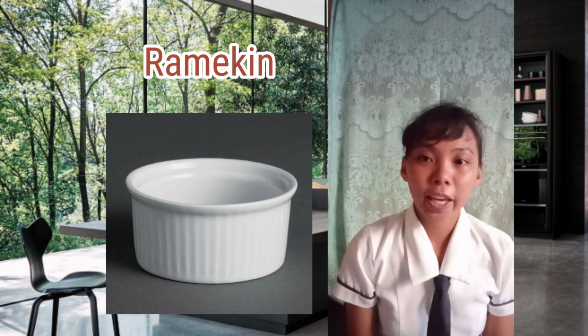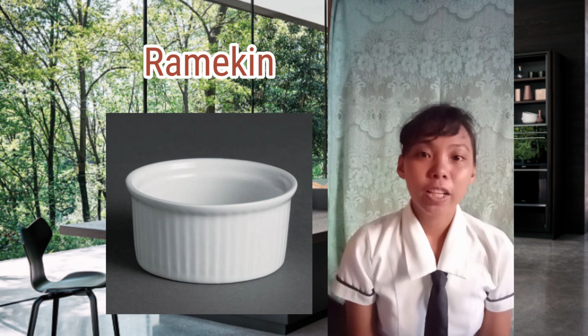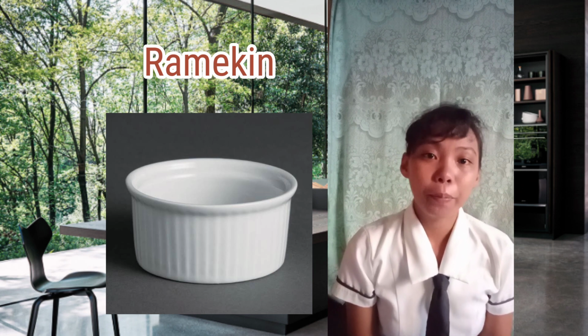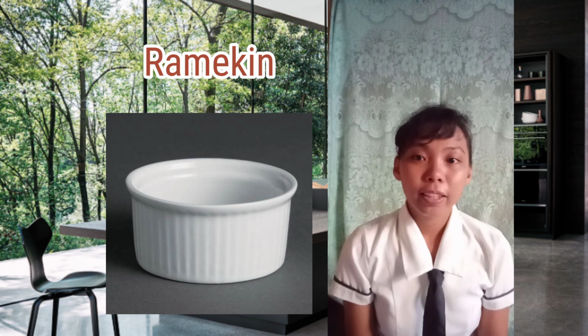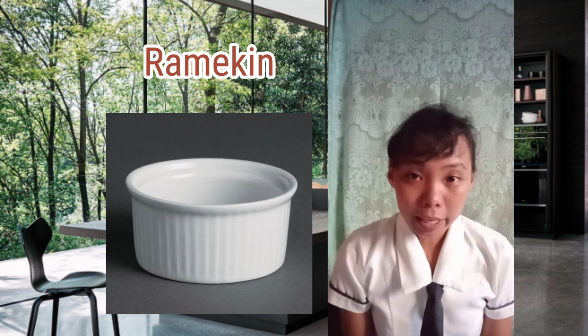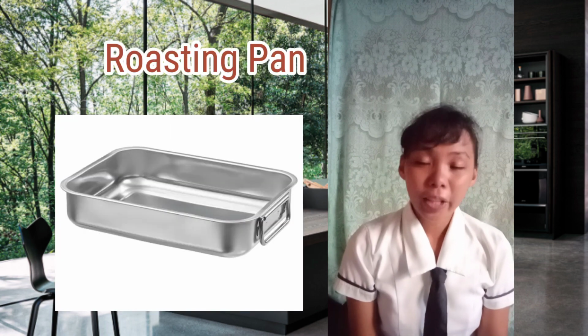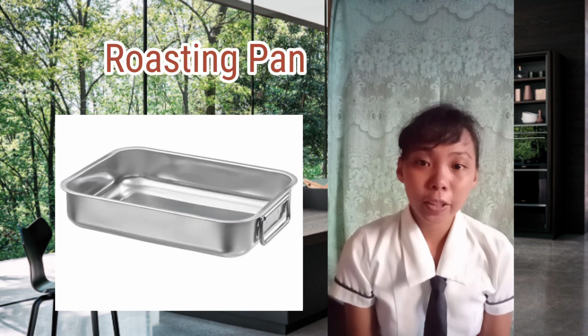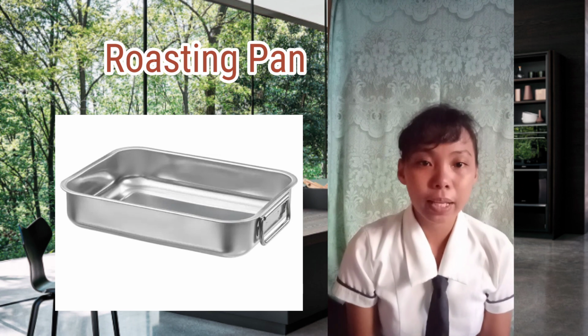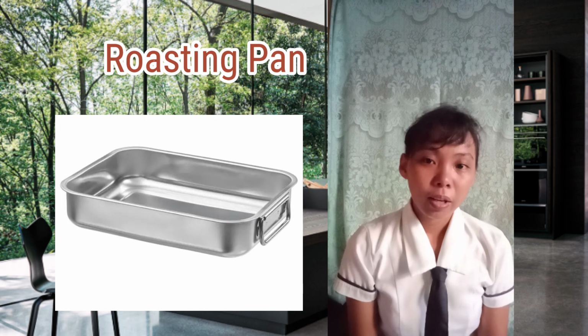Number 9. Ramekin. A small individual circular, usually white porcelain, glass or earthenware oven-proof dish from 4 to 15 inches in diameter, used for egg custard, mousses, cakes, baked eggs, etc. Number 10. A roasting pan. A large rectangular pan, deeper and heavier than an ordinary baking pan, used to roast meats and poultry. A heavy pan with or without a rack or a cover.